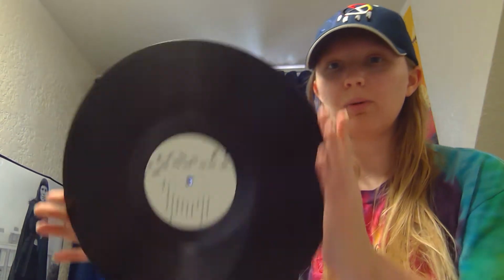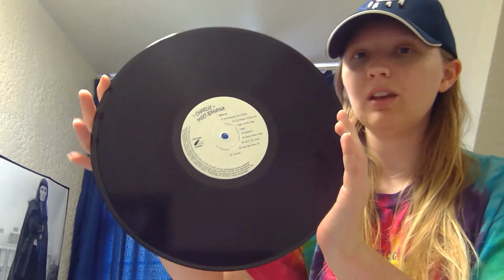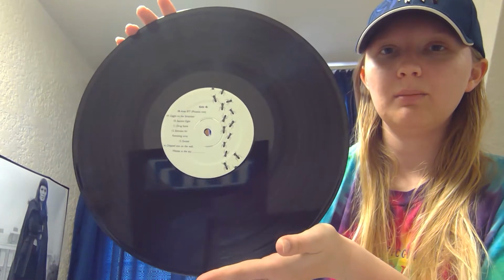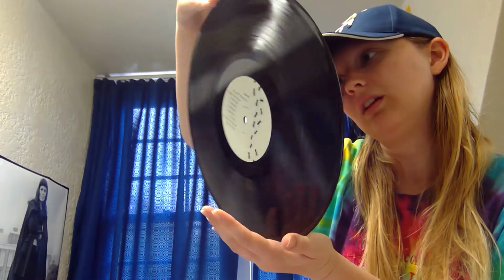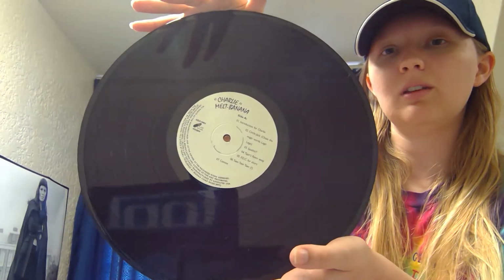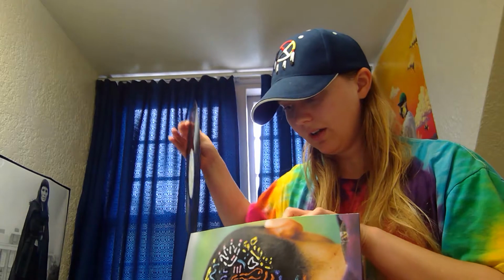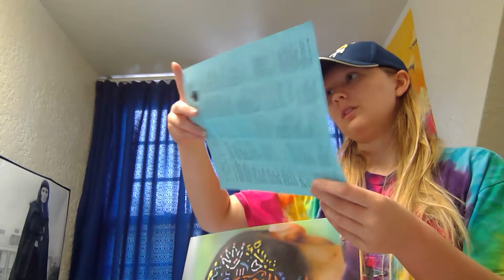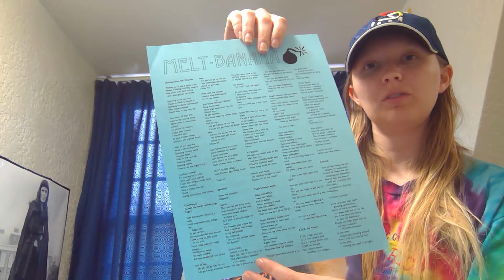And so it's just normal black on the outside. And I like the little ants that are kind of running up on this part of it, if you can see. And then on the other side, I don't think there's anything. No, there's no ants on the other side. It's just the songs. But yeah, so that is the Melt Banana vinyl that I got. Oh yeah, and I think on the inside there's some liner notes. Just a nice, looks like a printed blue sheet of paper with all the notes on it.